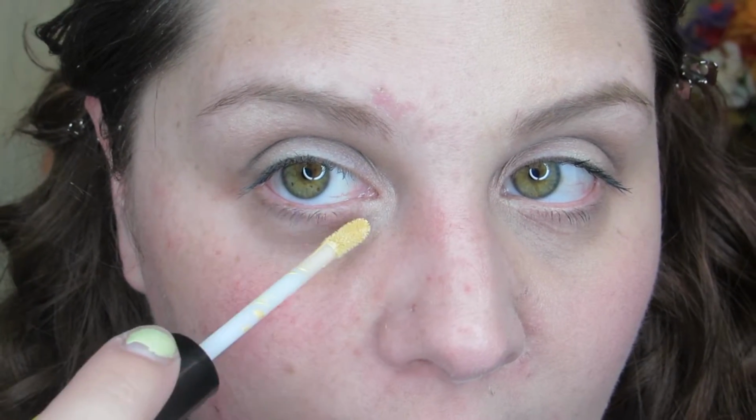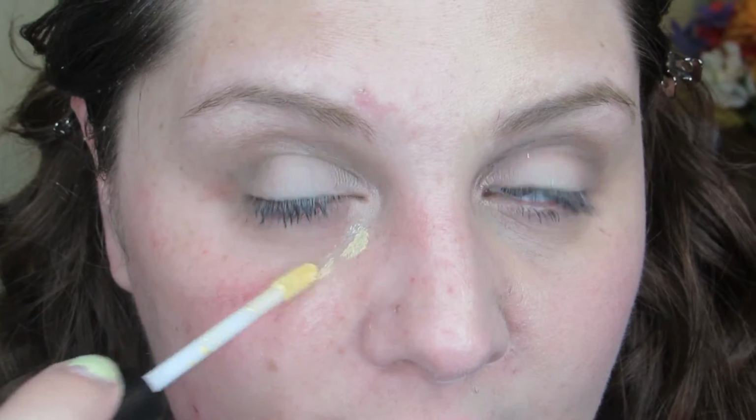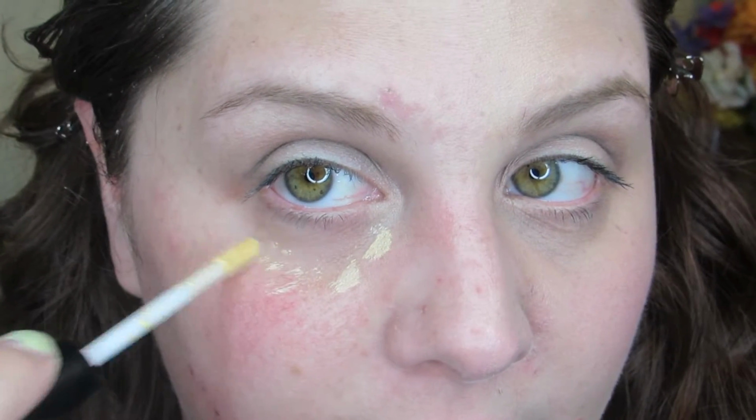So the first thing I'm going to do is start on my under eye area. For this, I'm going to be using the yellow NYX HD concealer. And we're just going to dot it right in this area.